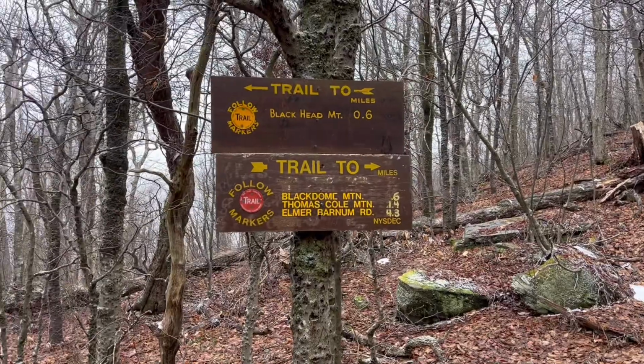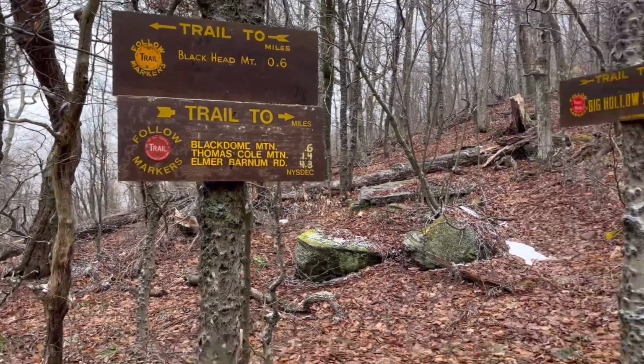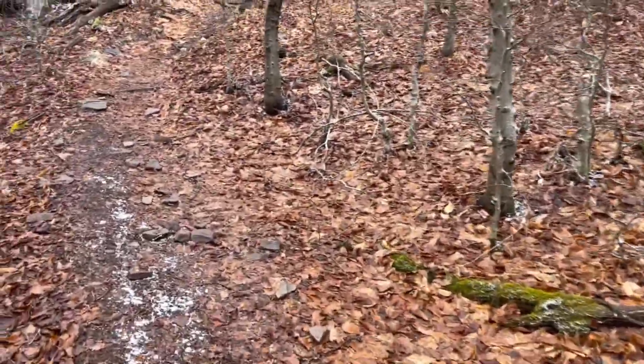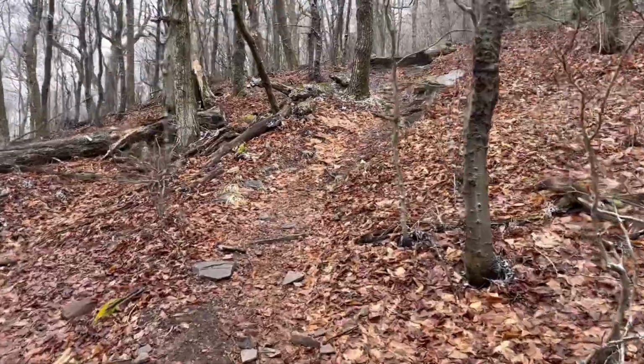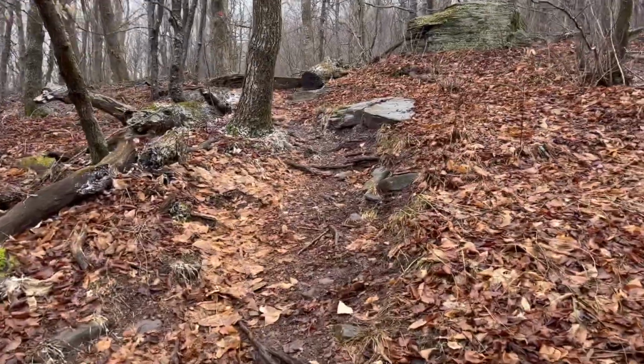Just came down from Blackhead and now we are off to Black Dome. All right, let's go. This one's a little more of a climb, a little more vertical. I'll try to film as much as I can, but kind of running out of time.